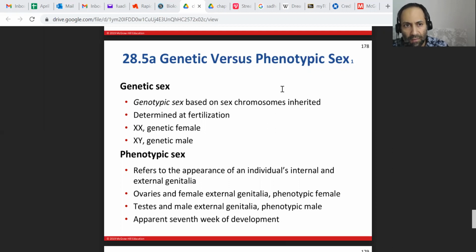So what we are looking at here is two terms, your genetic sex as compared to the phenotypic sex. What is the difference between the two? As far as the genetic sex of an individual is concerned, that boils down to his or her chromosomes. When you look at human chromosomes, we talked about how we have 23 pairs in an individual, of those chromosomes, one from mom, one from dad.